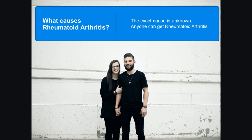It is not known exactly what causes rheumatoid arthritis, or why you may develop the condition. It is known that the condition runs in some families, and it is thought that some factors, such as environmental factors or smoking, may also act as a trigger. However, not everyone with rheumatoid arthritis has a family history or can identify a trigger for development of the condition. Anyone can get rheumatoid arthritis, but it is more common in women than men. While people often think of arthritis as something you only get when you get older, you can be diagnosed with rheumatoid arthritis at any time in your adult life.